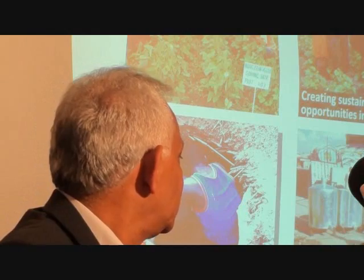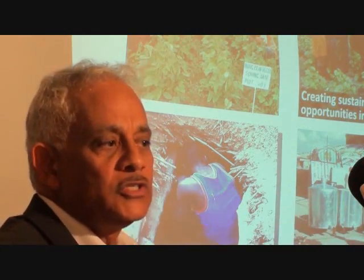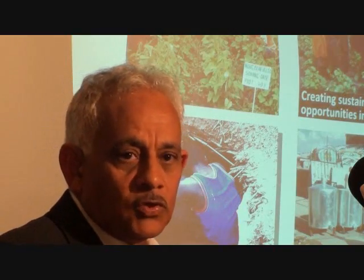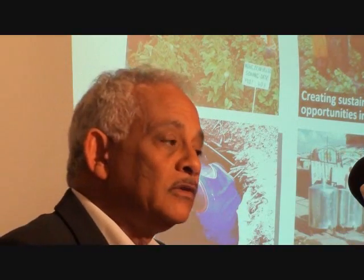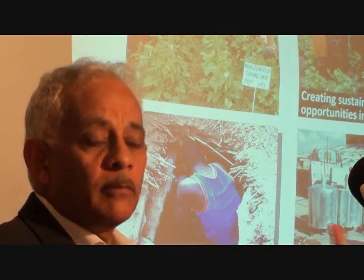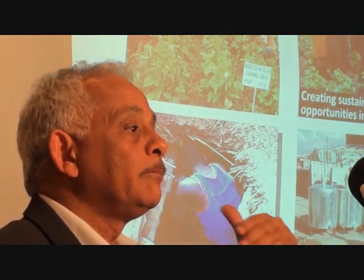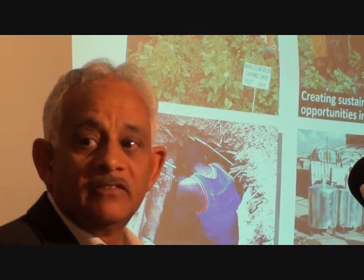So what we're trying to do, in collaboration with FAO and other agencies, is to introduce a new system called household metal silos. These are metal silos above ground, so that at least the crop can be protected from insects, from diseases, from moisture, and from the problem of aflatoxin that causes a liver problem.